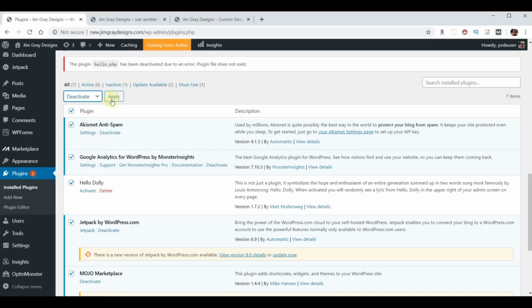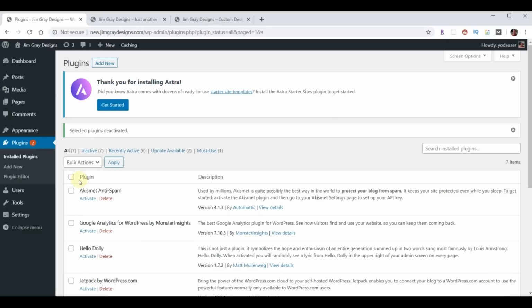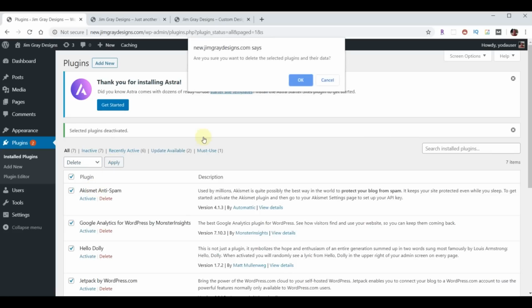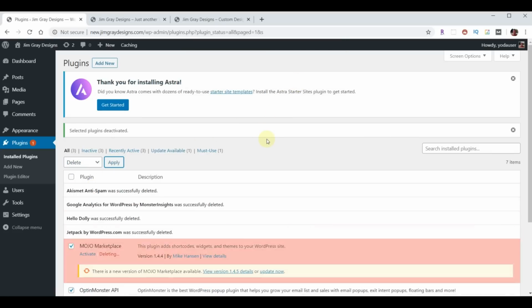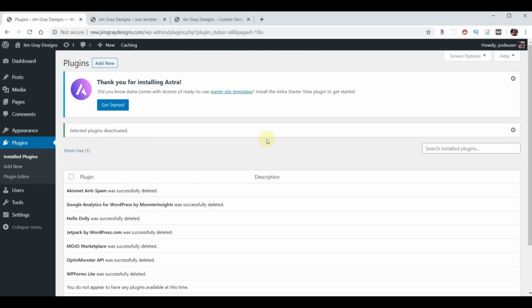You have to deactivate them first. You hit Apply. Now we can choose the plugin checkbox again to select them all. From Bulk Actions this time, choose Delete, Apply, and OK, yes, we really want to do that. And it will delete all of the plugins that are in our website environment. Now we're ready to add our own plugins.